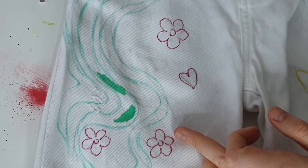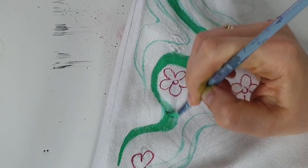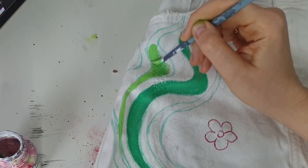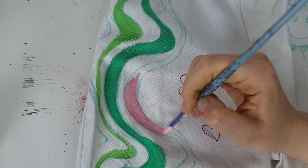And here I'm gonna use pastel colors too, but I'm gonna use a lot of green color. It's gonna be such a happy spring customization because it gives me such spring vibes.